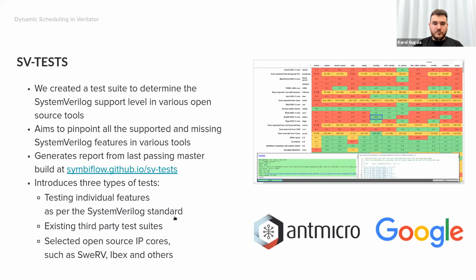And some time ago with Google, we created something called SVTest. SVTest is a test suite for testing SystemVerilog compliance in various open source digital design related tools. This system is actually meant to answer the question, what is missing? This system is available on GitHub. You can basically Google it and find the whole suite on GitHub. The suite runs a number of tests spanning from simple unit tests, testing different SystemVerilog functionalities, up to complex tests covering functionalities like UVM or more complex designs like CPUs or SoCs. And basically, it answers the question, which tools support what.